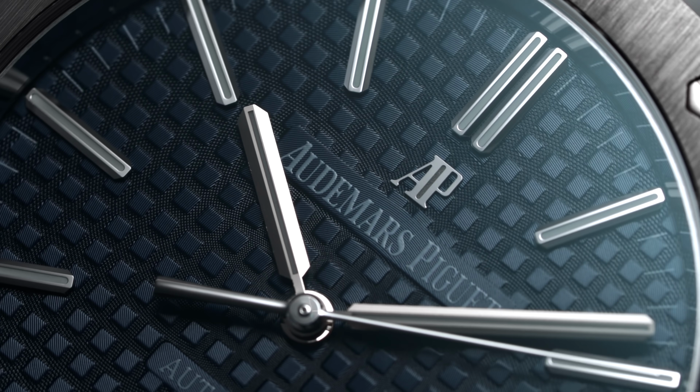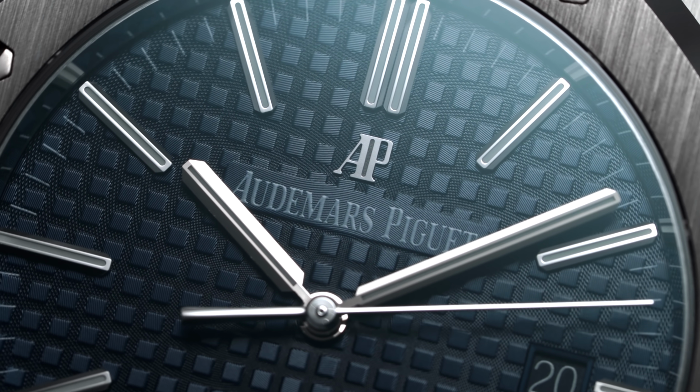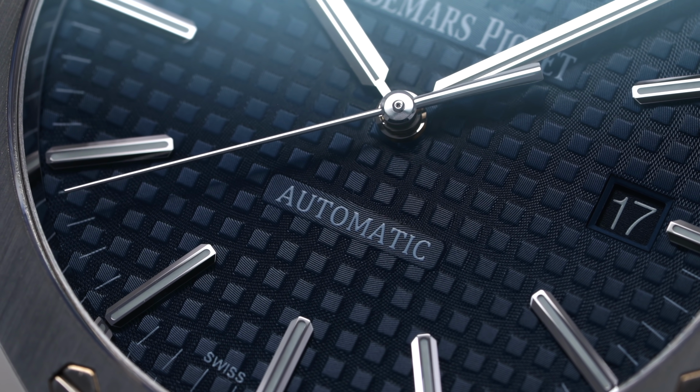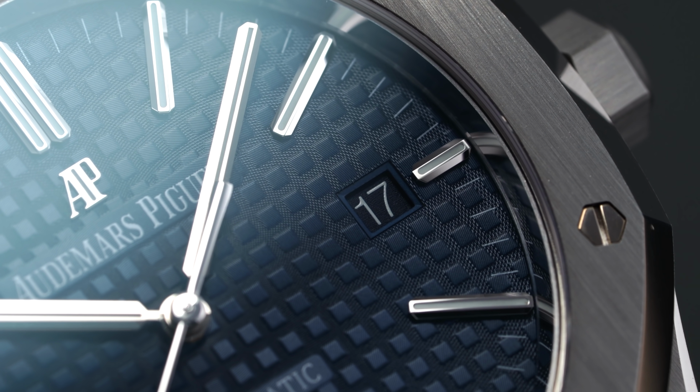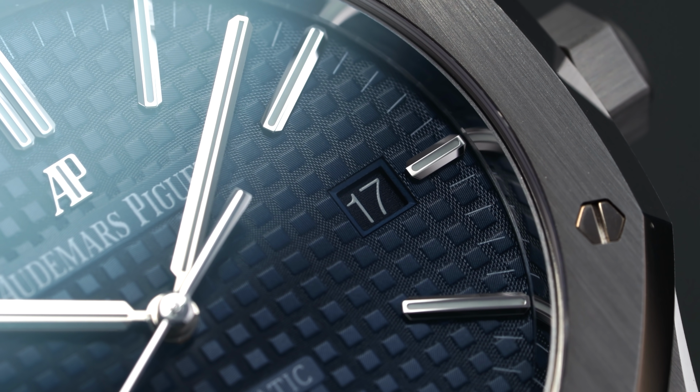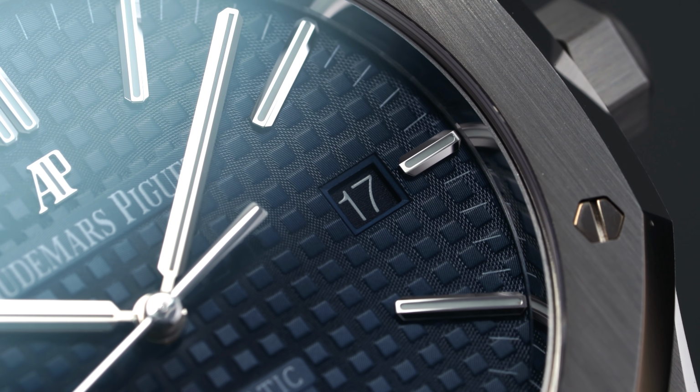Dial text here is also minimal, with an applied AP signature brand wordmark and automatic at 6, interrupting an otherwise clean execution. At 3, a step date aperture gives way to a color matched wheel underneath that adds everyday utility to this design without being distracting.